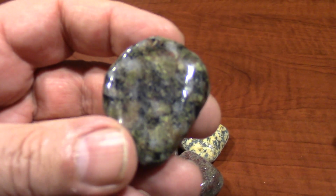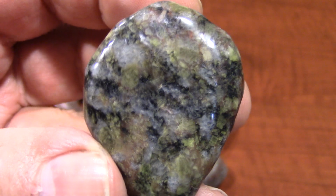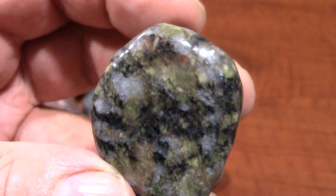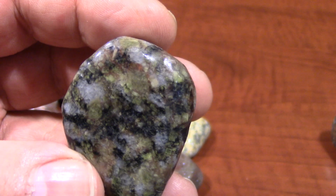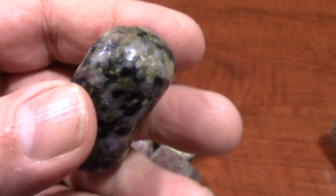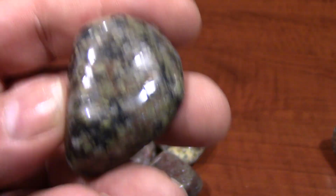This is a wickedly cool rock. When you look under a microscope, let's see if I can get it close enough. There are green crystals in there, big green crystals, like peridot or epidote, or they're translucent green crystals. They're beautiful. But I had to use mineral oil on it to get it this shiny. It polished, but there's so many cracks in it, and that's typical of granite. Granite is just a pain in the neck.